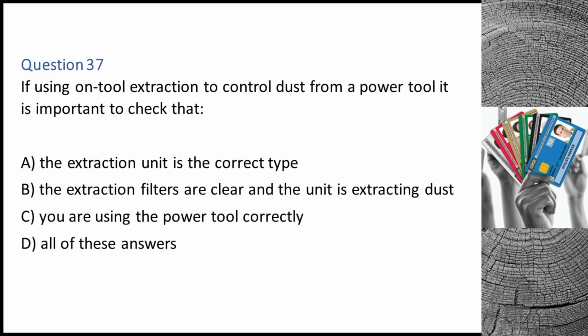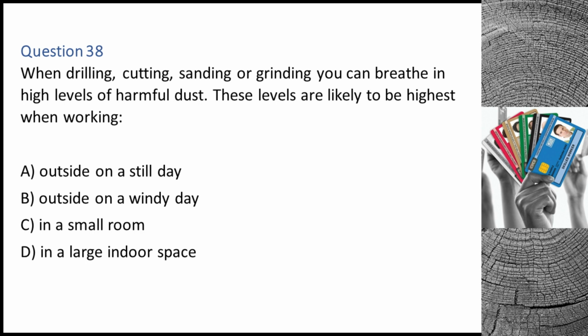If using on-tool extraction to control dust from a power tool, it is important to check that A. The extraction unit is the correct type. B. The extraction filters are clear and the unit is extracting dust. C. You are using the power tool correctly. D. All of these answers. The correct answer is D. All of these answers.